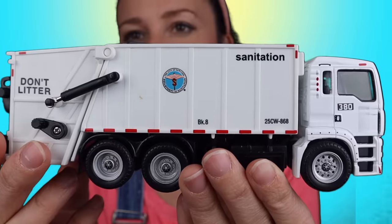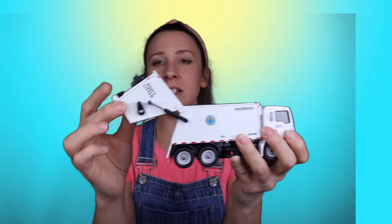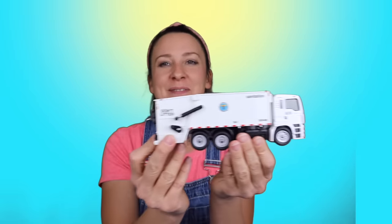Do the G sound. G, g, g, g. Awesome job! You get a garbage truck. Wow. Oh, wow, the back opens and shut. Open and shut. Vroom, vroom goes the garbage truck.